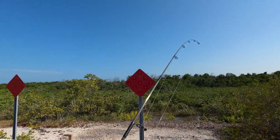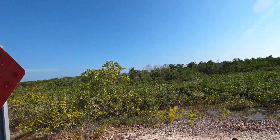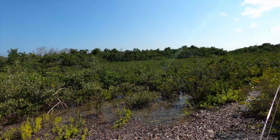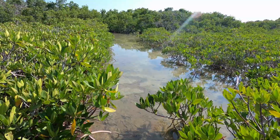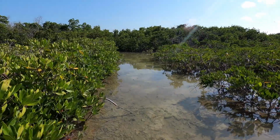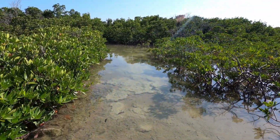I should have paid more attention to the satellite images to see how I get down there. There's a couple different routes. Maybe this is it. Let's see if we can make it. Man, I bet you the bugs are gonna be bad. Man, you know it's kind of deep when you can actually fish on the trail getting to the water. There's fish there. All these guys up in here. You can catch some bonefish from the parking lot.